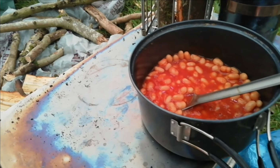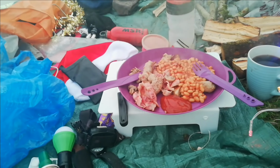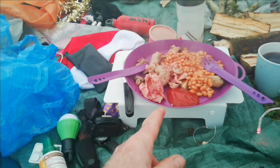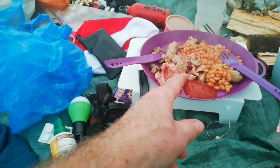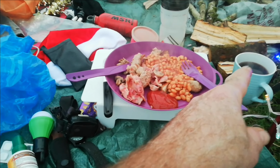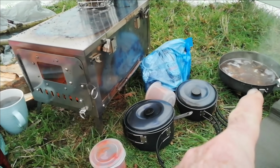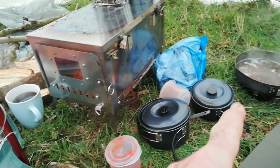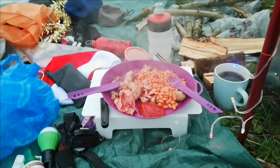The meat's nearly cooked now. I'm just reheating the beans up, ready for my breakfast. There's my breakfast then. Bacon, sausages, mushrooms, beans, even bought some ketchup, my second cup of coffee, and I've just got the frying pan soaking away in some soapy water, and shortly I'll be heating some more water up, but in the meantime, bon appetit.